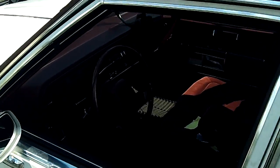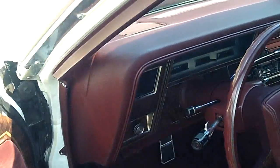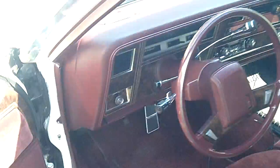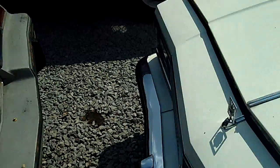And we'll go ahead and pop the hood here so I can show you the engine. It's the fun part. Let's see here, where's the hood release? Here it is. So like I said, I went ahead and did that. Seemed to help a little bit, but it still doesn't feel quite right. I'm personally not that worried about it.